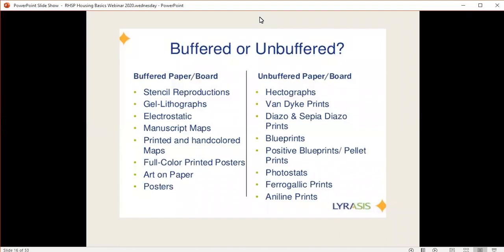For clarity, this checklist developed by our colleagues at Lyrasis gives additional guidance for choosing between buffered and unbuffered paper, tissue, and board. In general, most paper-based items in archives and libraries will be just fine in buffered materials. However, if you have very old or unusual examples of printing processes in your collections, it may be best to use unbuffered materials.